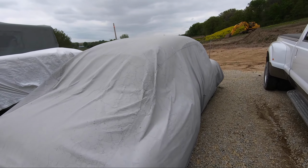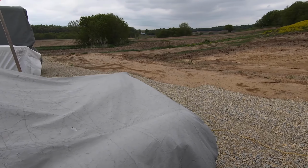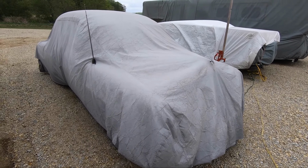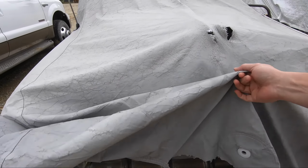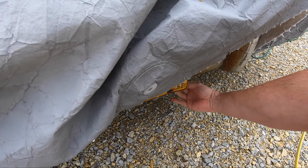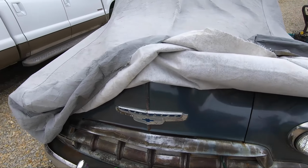But what we want to do today is uncover the 52. This is another one of the long-term projects for the channel, along with the Triumph Spitfire, and we definitely need a new car cover. Spent a few seasons out in a Minnesota winter, and is definitely not pleased.